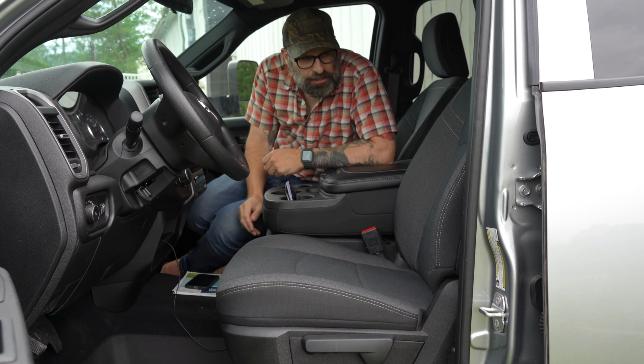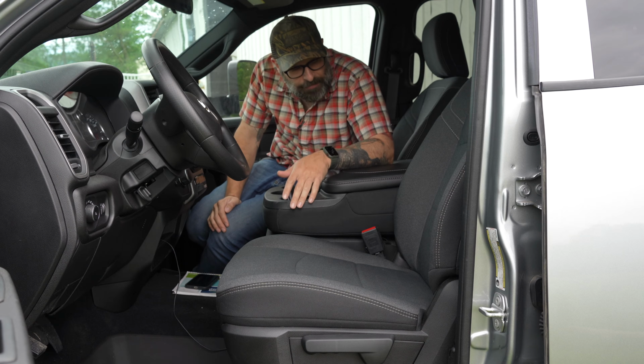The next thing I really love about this truck, these cloth seats. I'm a cloth seat guy.